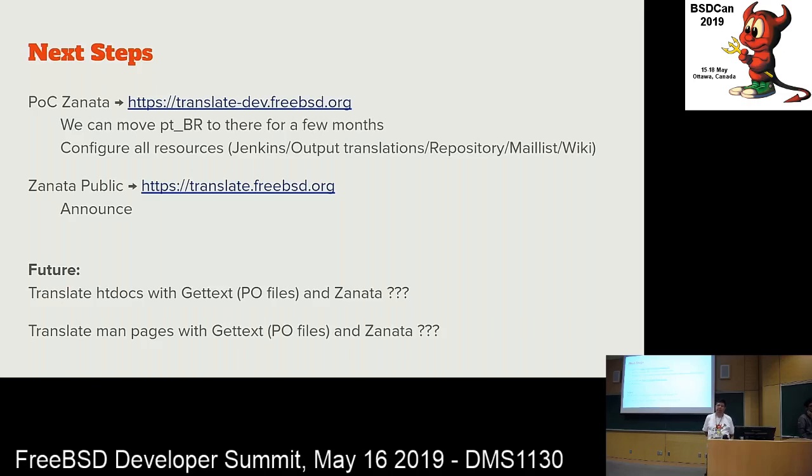Yeah. I mean, we need to figure this out along with cluster admins. Or the other possibility is we can just have a freebsd.org domain point to our DigitalOcean instance. But for that, we need to consider cross-site scripting issues, because we might issue cookies for the freebsd.org domain. Yeah, but that's an implementation detail.